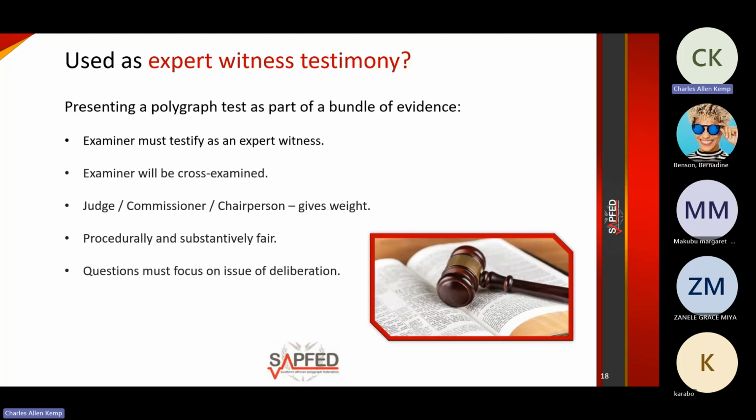All the rules that are essential to expert witness testimony are applicable when a polygraph examiner has to testify. The examiner will also be cross-examined, so the opposition will be given the opportunity to cross-examine the examiner to see if there's any fault they can find, and to ensure that the examination was done ethically and fairly and in accordance with the rules and regulations.